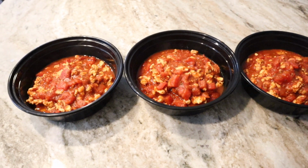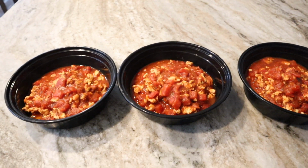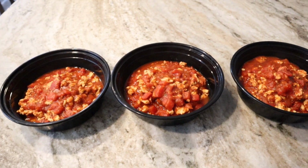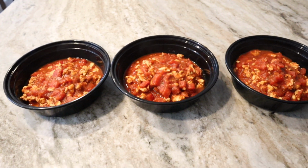It'll be extremely filling. That's actually quite a bit of sauce, but it's 0 points, and I like to eat stuff in volume that's 0 points and then add my points on the side as far as rolls or something like that, rice. That's how I like to do the plan, and so far it's working for me.